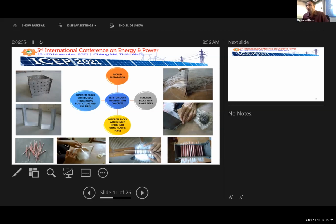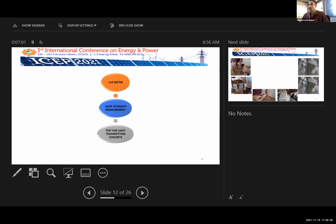Also, you can see a few pictures reviewing some of the efforts that I have undertaken. Lastly, we had the light intensity measurement. Actually, I have used lux meters here, to understand the light intensity, how much light was provided from one side and how much was the output from the other side. A test for light transmitting concrete was also performed.